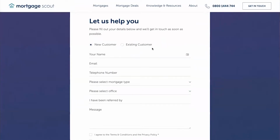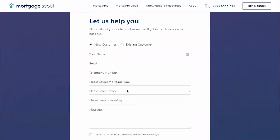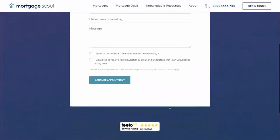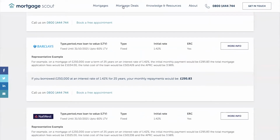And then there's always a call to action to get straight in touch, jump straight into a form. I'm a new or an existing customer. Decide what type of mortgage you're after. Select the offices, because there's a number of offices. There's actually more than 4, even now we're adding. And so that's very cool. So that gives you an idea of that part of it.